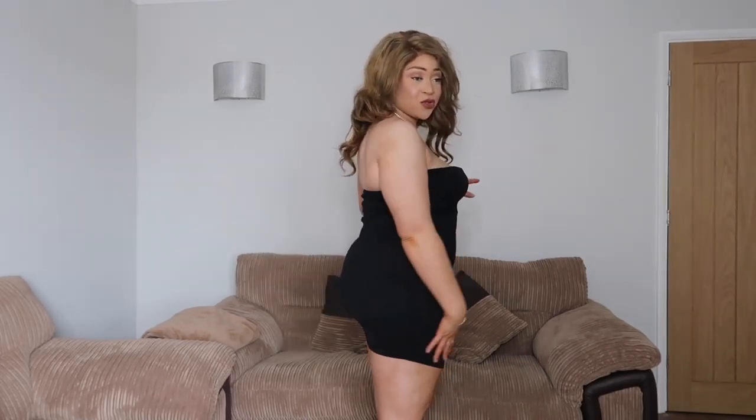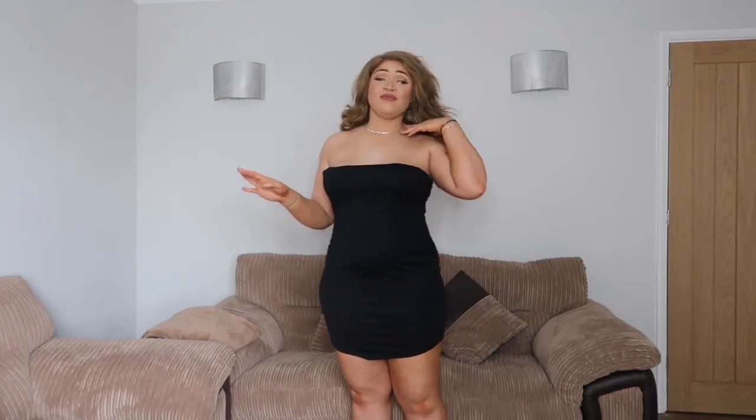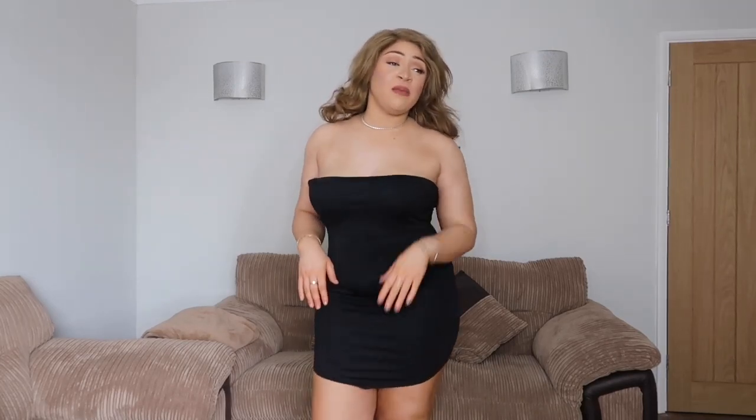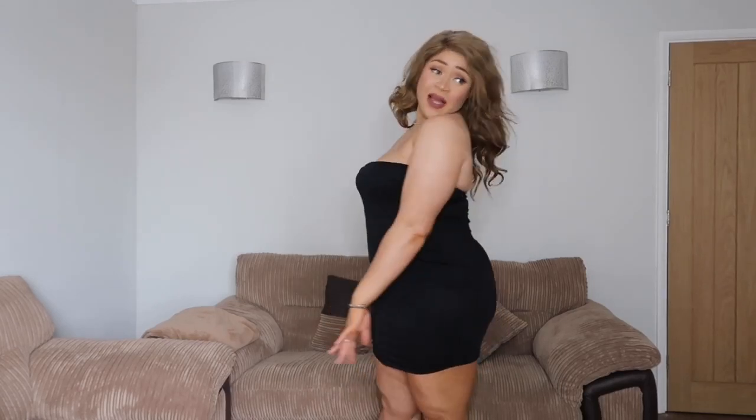The length is quite short, but I could potentially just wear this indoors as a little sexy number, as some of us are still quarantined. I don't think you will be seeing me out partying this year. So I might have to have a few get-togethers at my house. So I think this is a nice number that you could definitely wear indoors. So it looks like you've kind of dressed up, but you're wearing something really simple. I do like it, guys.